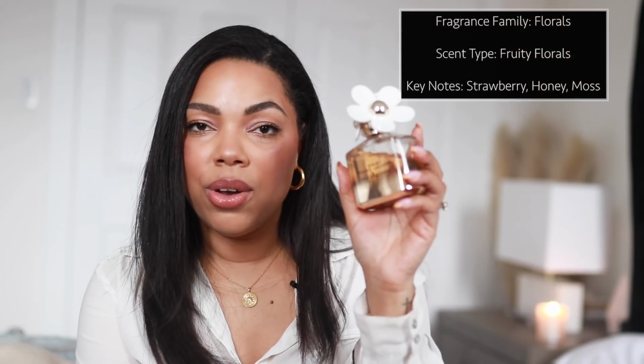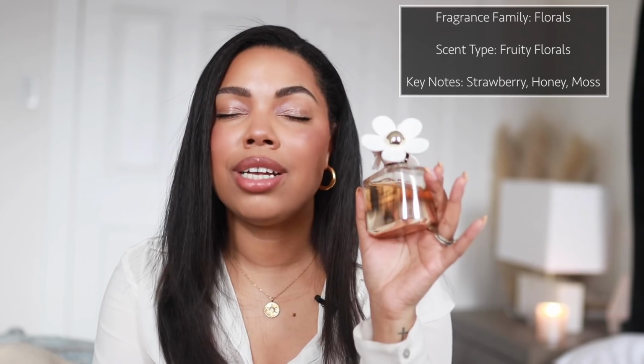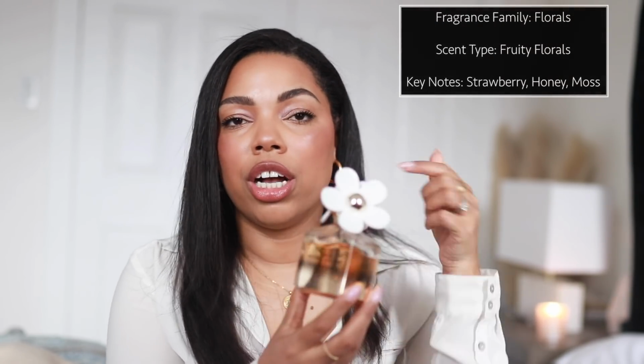We have also, of course, Daisy Oh So Intense from Marc Jacobs. I get so many compliments when I wear this one. A ton of compliments. This is like taking the original Daisy to another notch, adding more sweetness, adding more elements that are complex and creating something that is just supreme. I love this one so much.